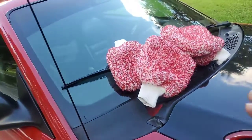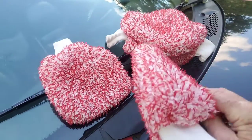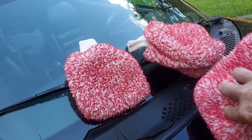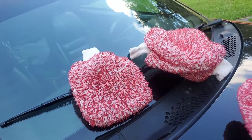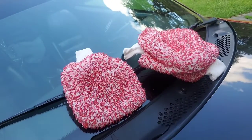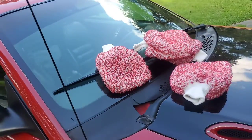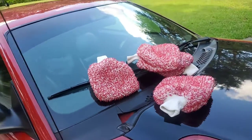My method is I'll use it like this on a section, then turn it up on this edge and leave it on a section, move to another section, do the same thing, and then this one goes in a wash bucket and I grab a clean one. And if I need to go get one or two more mitts, that's okay.